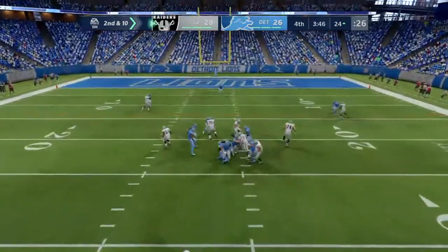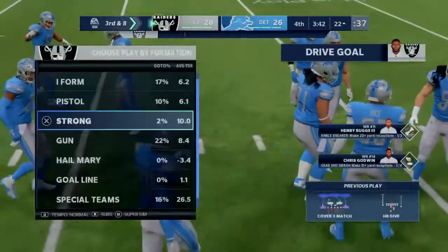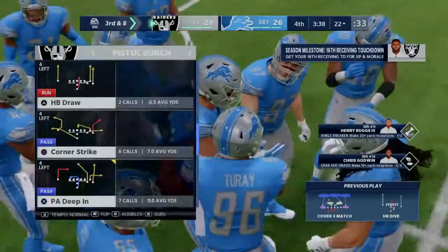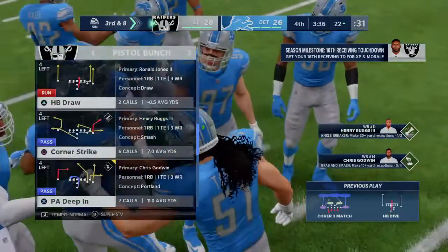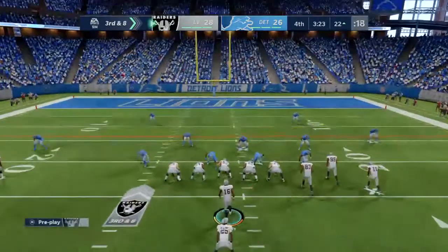On 2nd down now, it's Hill. And he'll get a couple here down to the 22. They do get a couple, but they'll be left staring at a 3rd and 8 coming up. This has been an up and down, back and forth type of a game, hasn't it? Maybe this long drive could take a little bit of the wind out of their sails, kind of settle things down a little bit.